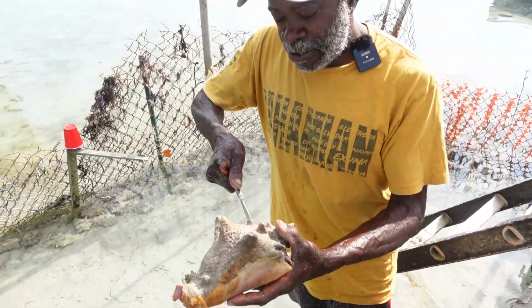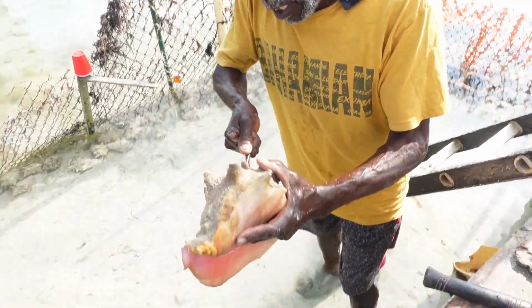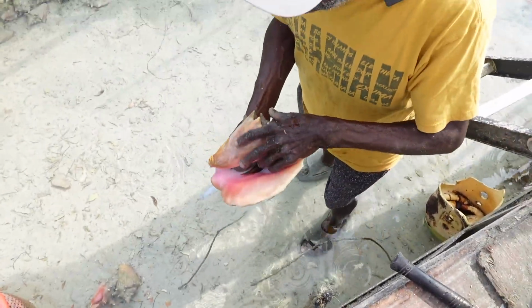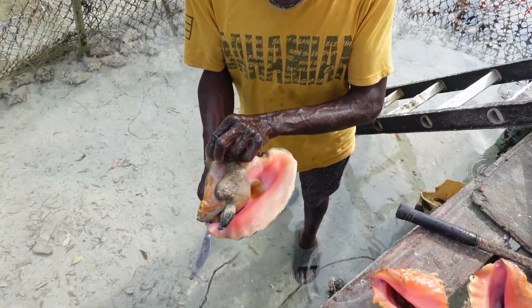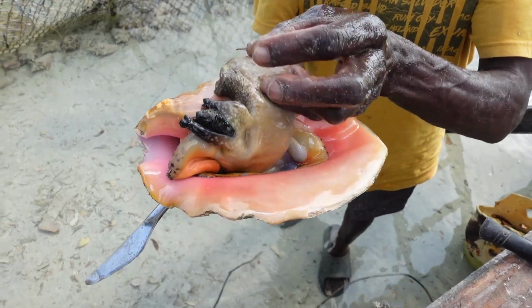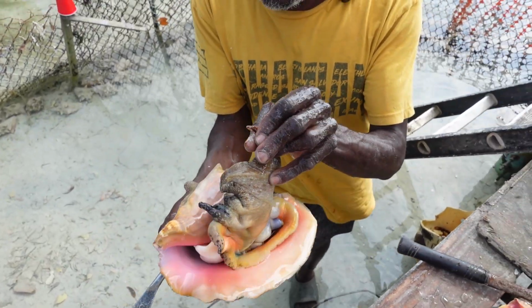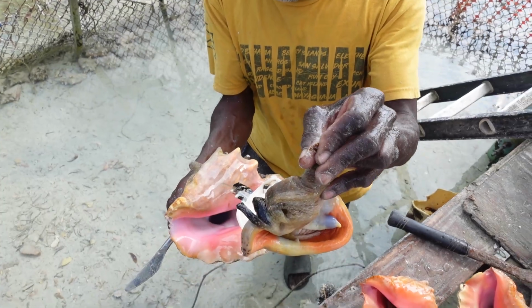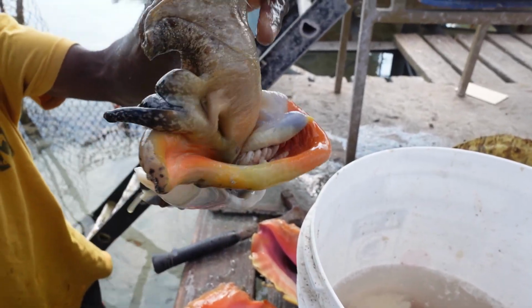You crack it, stick a knife inside of it, release it from the shell, and out comes Mr. Man. The first thing you're going to see is his eyes. The eyes and the mouth. The two eyes and the mouth. And that is the conch.